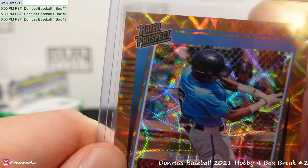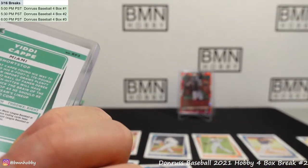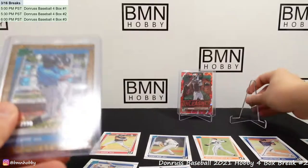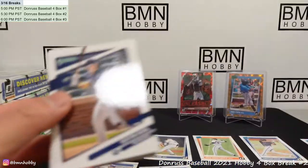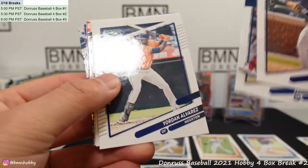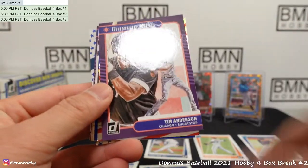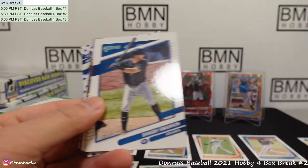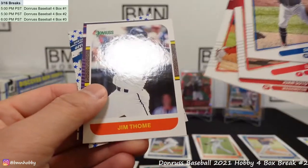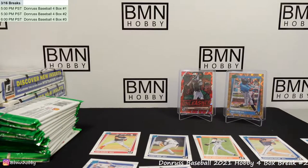Rated prospect. Wow, that's sick. Congratulations, Miami. I don't know too much about him though, but that's pretty nice. It's kind of like the Bowman firsts, but the Panini version. Babe Ruth blue, Keston Hira. Kess Daddy, short print. Tim Anderson, JP Crawford to 21. Ricky Henderson, blue. Jim Tom. Juan Soto, Diamond Kings. Luis Patino and Ian Harp, vintage.